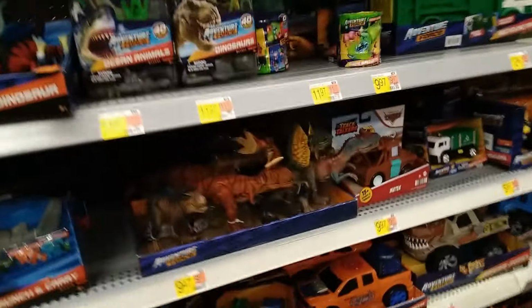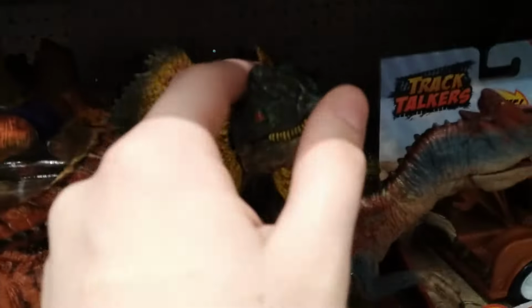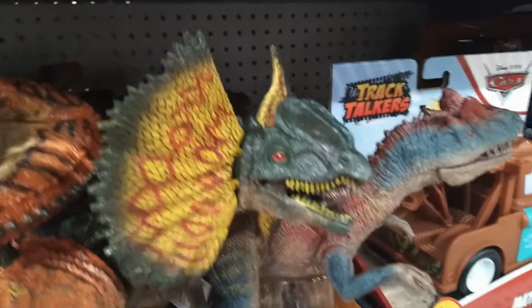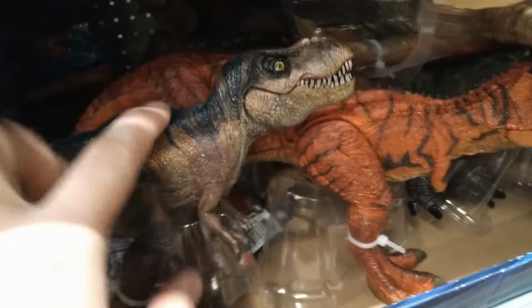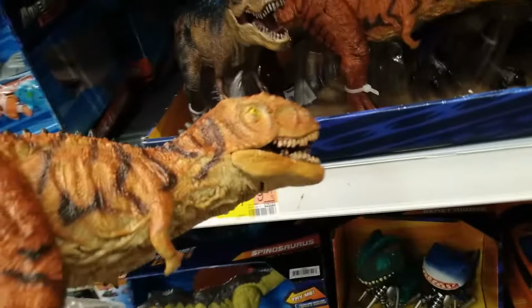To the Adventure Force selection. Here we go. Adventuring over to the Force. Oh, sweet wampum. Look at that mouth. Awesome. Dilophosaurus. Beautiful little T-Rex with the... looks like a goldfish eye. And what do we got over here? A little Carnotaurus? That dinosaur back there is freaking me out a little bit.